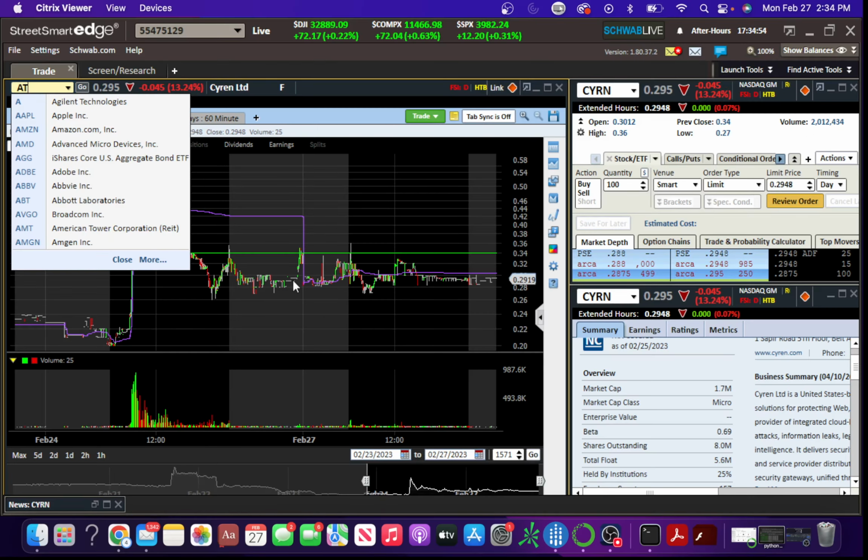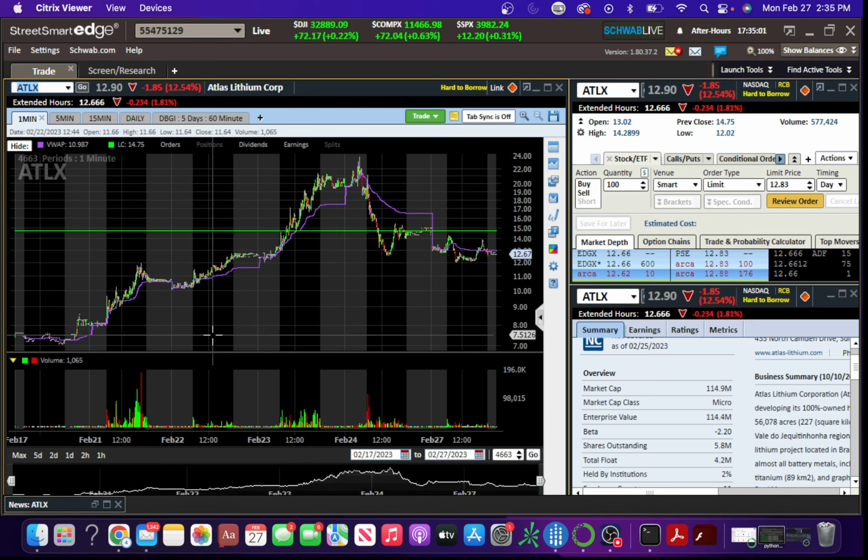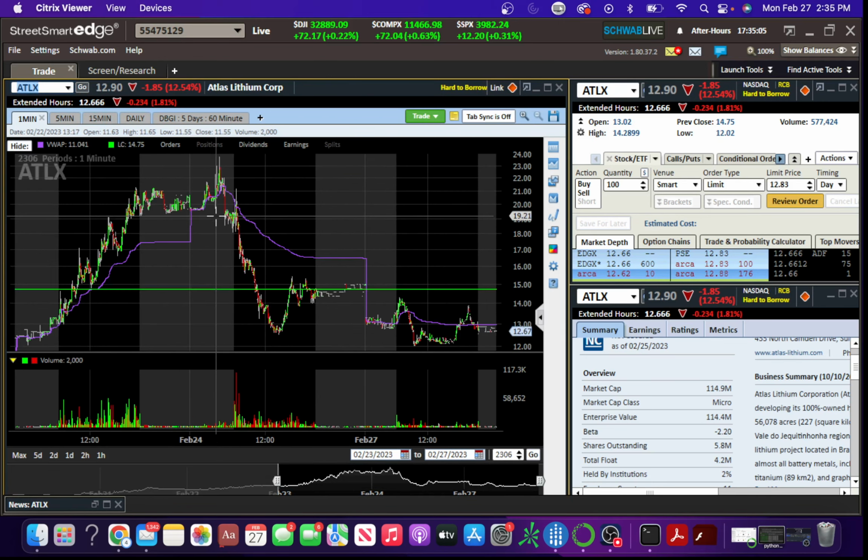And lastly, ATLX, another one that took off from the 7s to the 24 area and now is back trying to hold around 12, as we can see. Broke down to new lows, but not by much, and held right around the whole dollar, half dollar area after it gave a nice little pop at the end of the day.